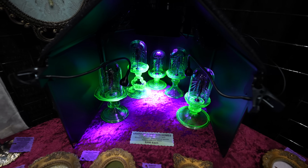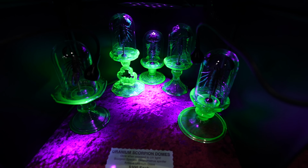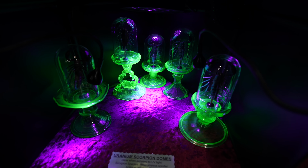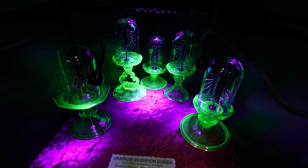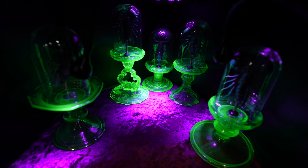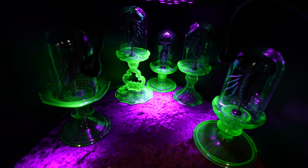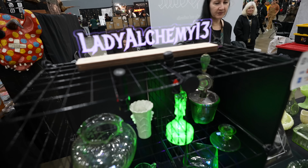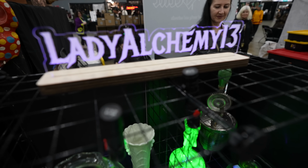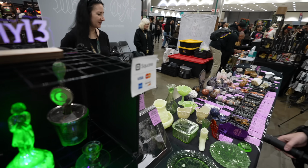Our newest obsession here at the Grimm Life Collective is antique uranium glass. I mean, seriously, look at this. This is uranium scorpion domes, basically scorpions inside antique uranium glass, and it is beautiful. I want a collection of glassware just like this. It glows. Now, since our discovery of uranium glass, we came here to track down Lady Alchemy 13, which is this beautiful booth right here.